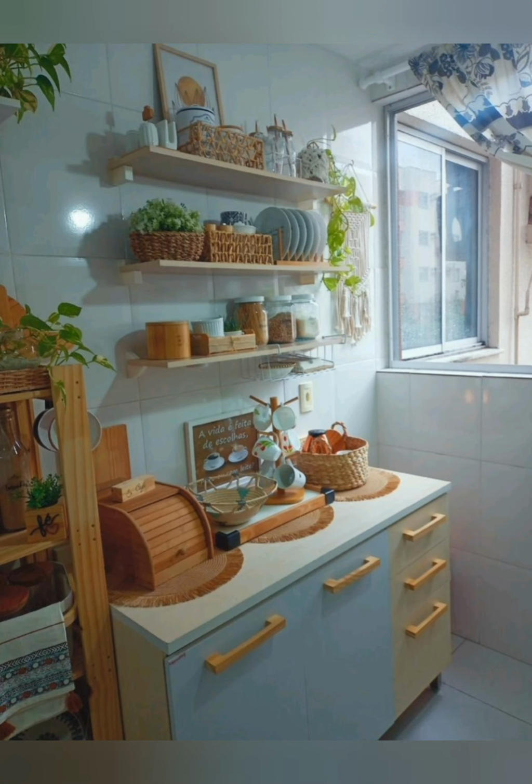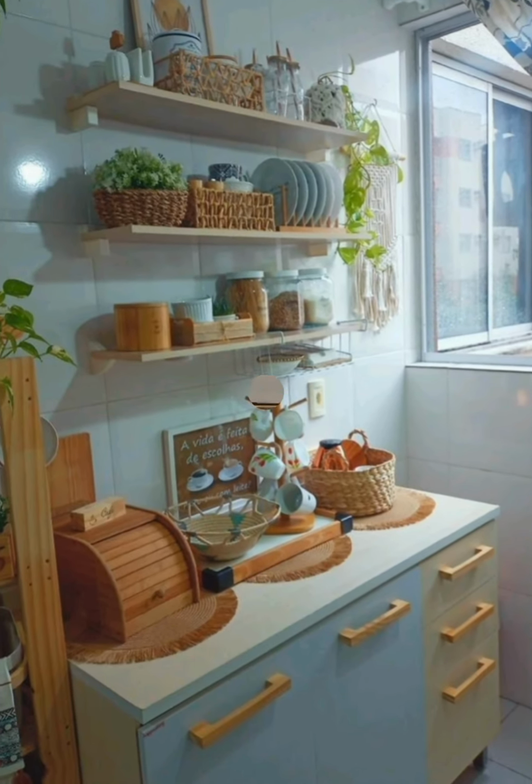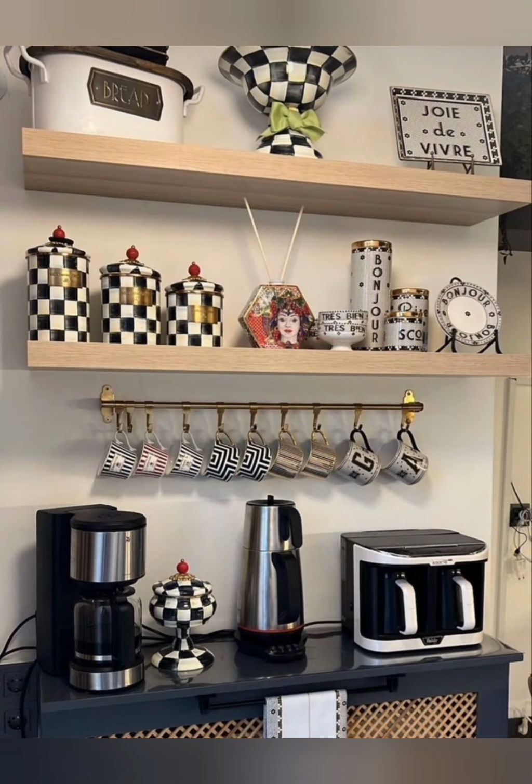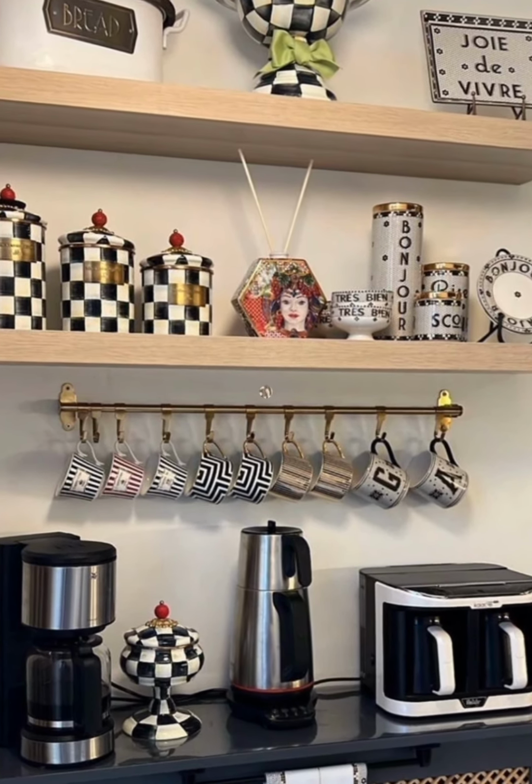Number 33. Vintage artwork. Hang vintage artwork or prints on the walls to add a touch of nostalgia and personality to the space. Look for botanical prints, landscape paintings, or vintage kitchen advertisements for a charming touch.